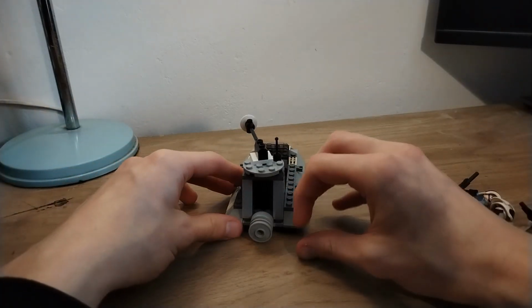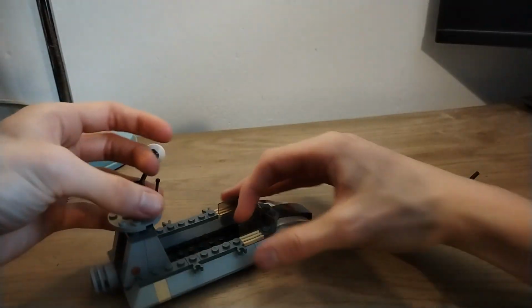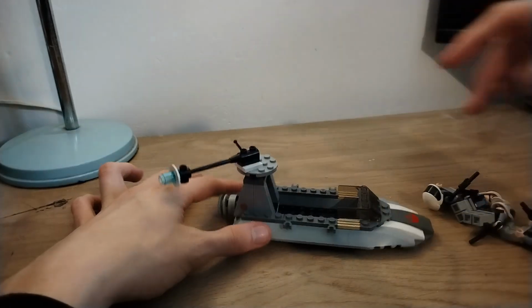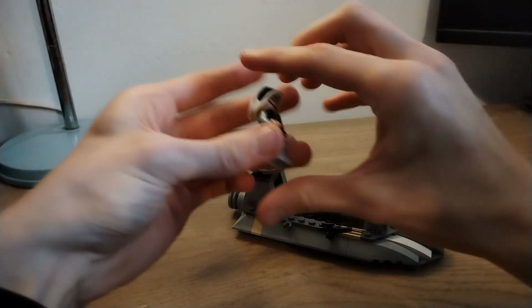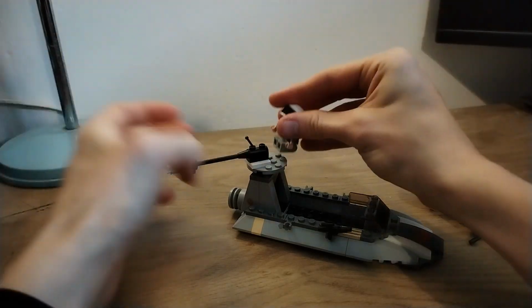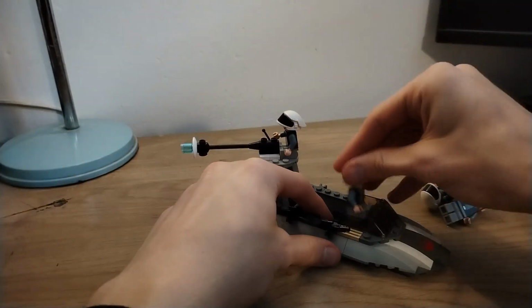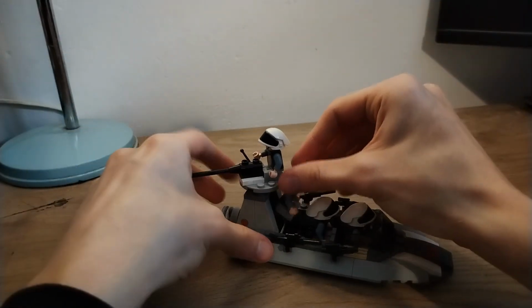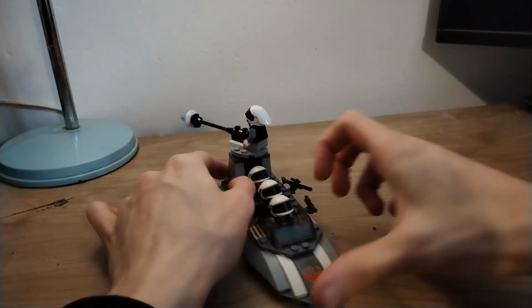It's got this engine at the back you can spin, and it's got inverted tiles, making it nice and easy to slip around. Got a nice cannon at the top, and you can place all 4 of your minifigures in there. So you can have one manning the turret, and then you can put all 4 of your minifigures just like so. I do like how there's a nice dent so the helmet can fit in, but yeah.